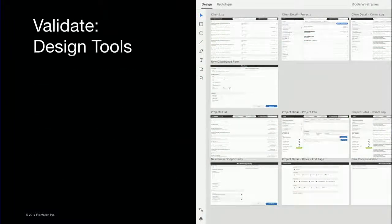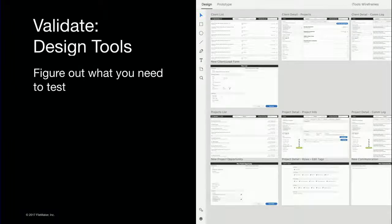Next, when you're moving into validation, we're moving from paper. We might still be using paper for some of this stuff, but we're probably moving into some of the design tools that are available to us. So from that, you have this idea of unknowns and assumptions that you're making. Figure out what you need to test about that. How do I test that to get the right information?